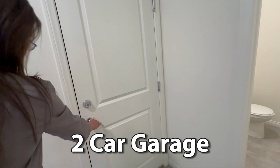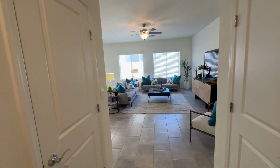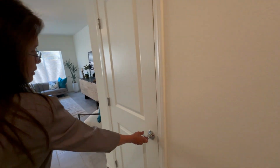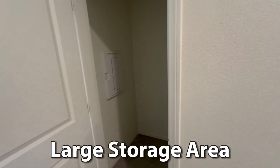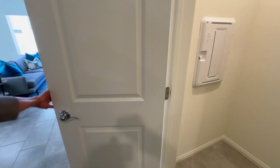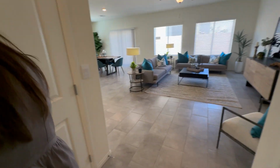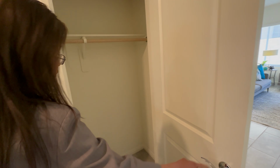Check this door. This is the 2-car garage. Unfortunately, it's locked. This door has storage. Check this line underneath the stairs. Plenty of storage here. And right across is the coat closet.